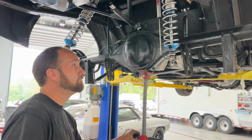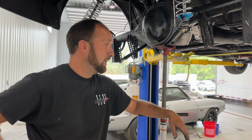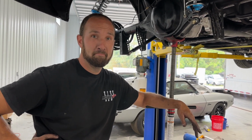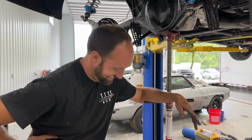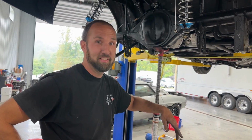So okay. We're going to go to the track. We're going to go to Florida. We're going to go to FL2K here in about 2 weeks. And we're not going to change anything about this thing, but we're going to expect different results. Yeah, that's the definition of, what is it, insanity? Do the same thing and expect different results. That's the definition of insanity.